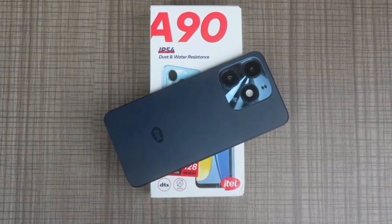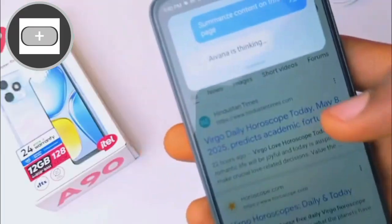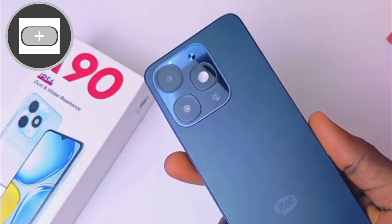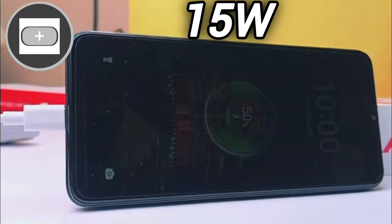That leads us to the battery experience. This phone comes with a massive 5000 mAh battery, which lasts about a day on a single charge for the average user. But if you are someone who doesn't use the phone often, it will last even longer. And when it comes to charging, you are getting 15W charging, which is very good at the price.